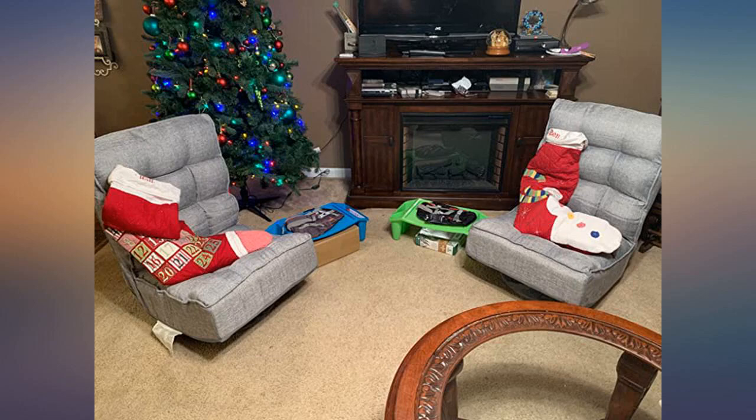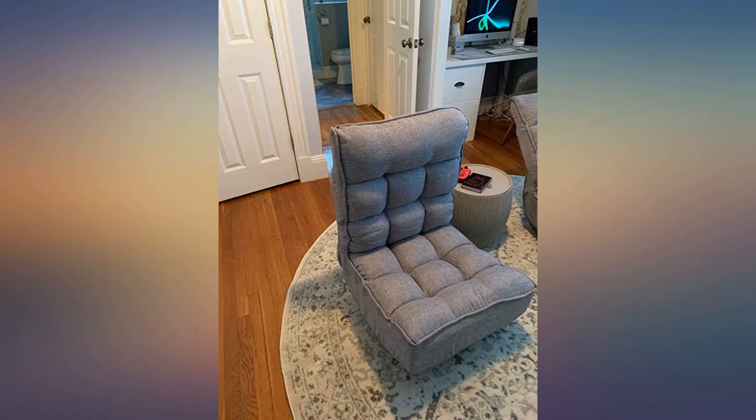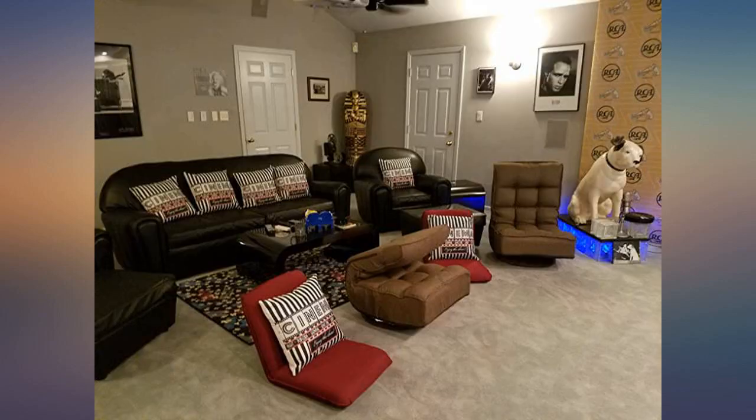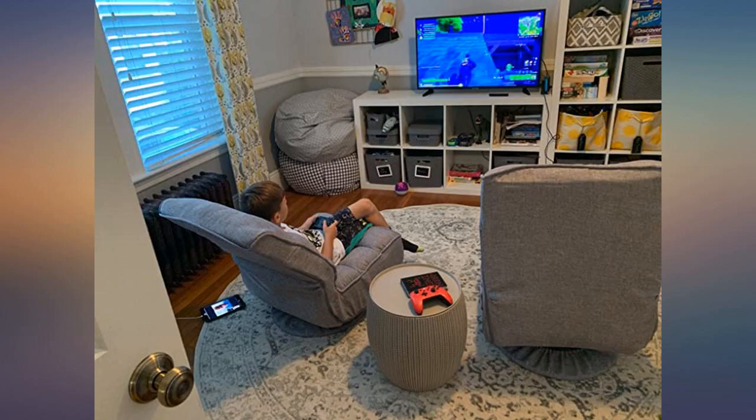My son uses it in his room for homework and works great, does not take up much room. These are amazing gaming chairs. Even comfy for an adult. Love that these aren't cheesy like most pleather ones out there and fit into my decor seamlessly.